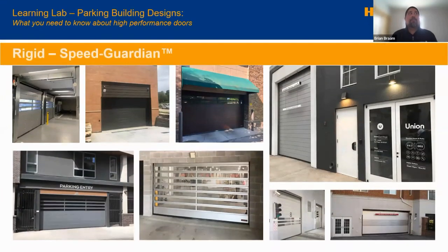Here we go, some cool pictures of the different doors that we put out. These are all the Guardians, again, variations of vision and no vision. Here's what we call a low headroom door up in the top left corner. Again, the track continues through, kind of like a garage door, up and back. This fits in as little as 20 inches of headspace. The door next to it is another SG5000, painted.